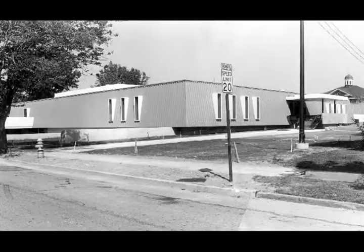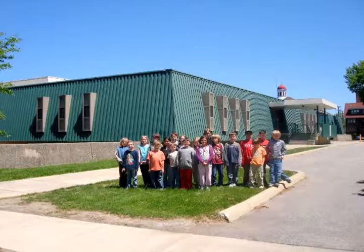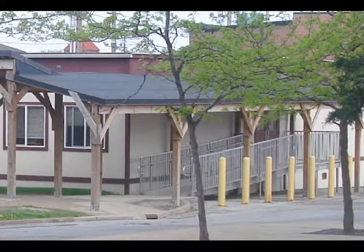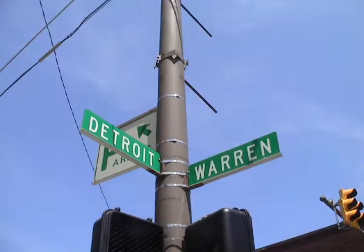New Grant was built across Victoria from Old Grant in 1969 to serve kindergarten through 5th grade students. Modular units were constructed in a parking lot of New Grant in 2005 to accommodate Lakewood students during a district-wide building program. The Detroit and Warren intersection is the heart of Lakewood. It is where the people of Lakewood lived, worked, shopped, and went to school for almost 200 years.